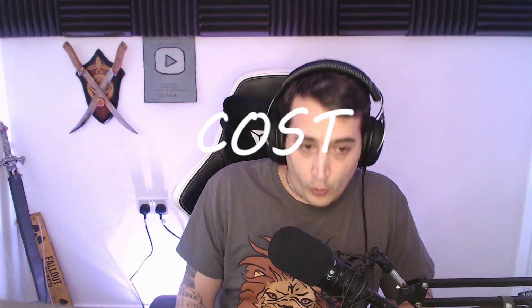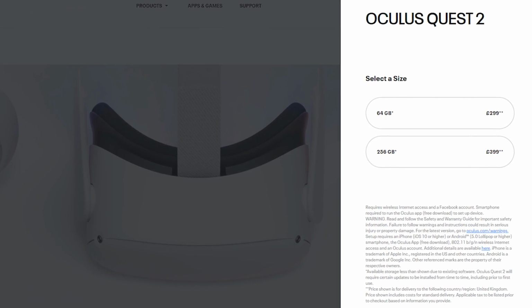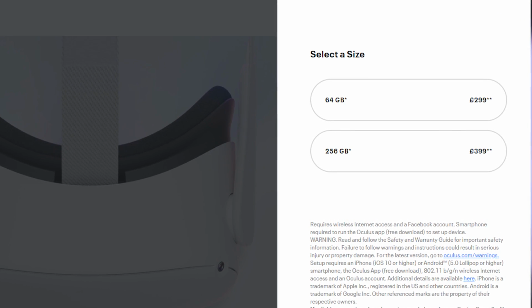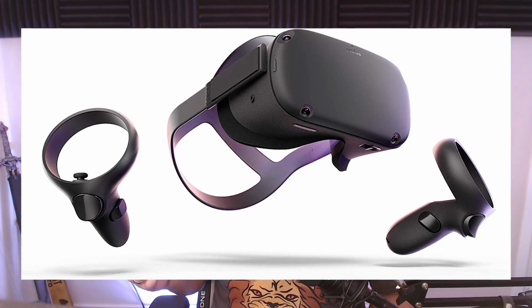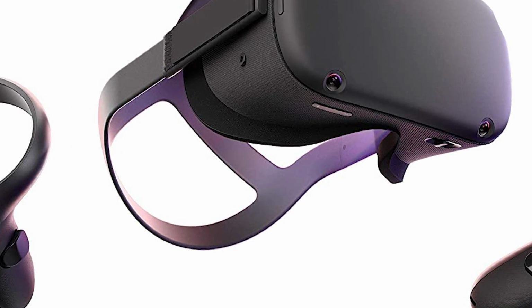So going back round to costs, there's 2 versions available from launch. The 64GB version, which launches at $299 US. You also have the option of 256GB for $399. That's quite a significant difference to any other VR headset in the market currently. Bearing in mind the original Quest, which also did a 64GB version, was released at $399 US, with only a 128GB upgrade, which costs $499.